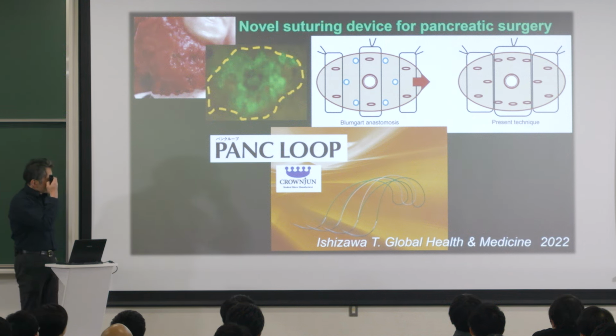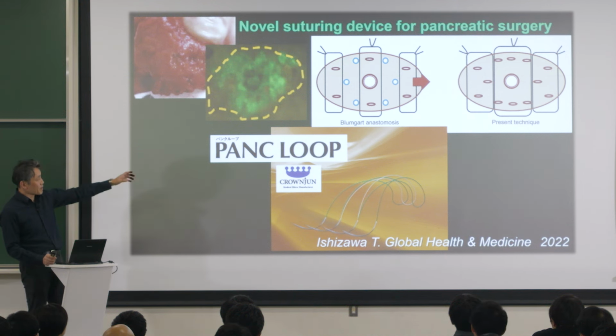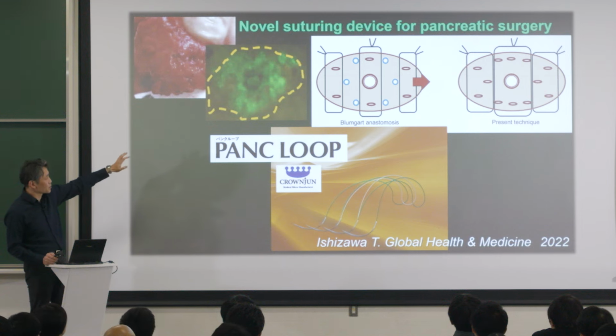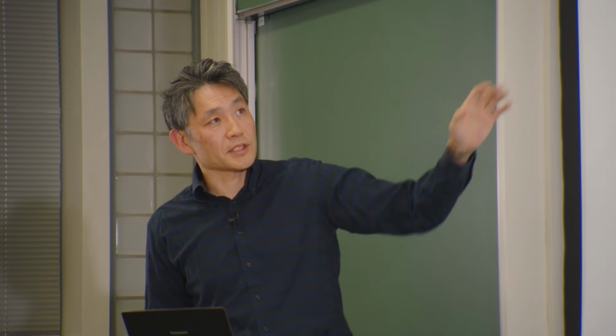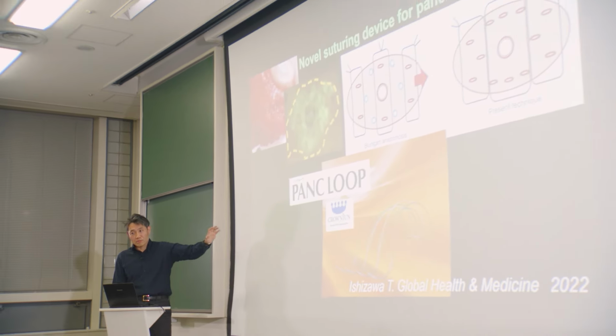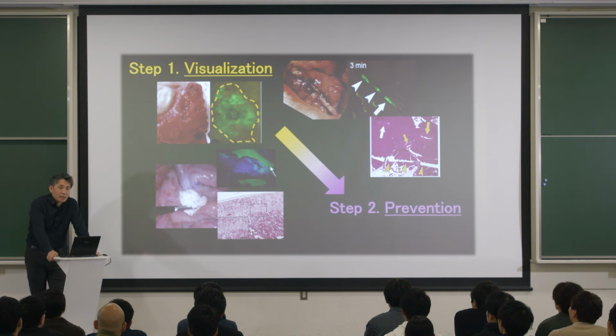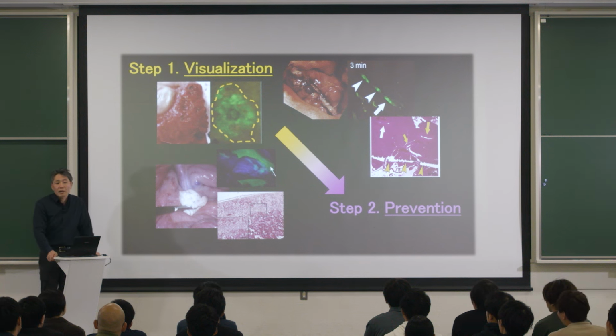And in addition, I devised a new suture device for the prevention of pancreatic juice leak based on the data of pancreatic juice leakage by fluorescence imaging. And this device is commercially available recently. So I'd like to develop new surgical techniques for active prevention of pancreatic leak based on the findings of fluorescence imaging of pancreatic juice leak.